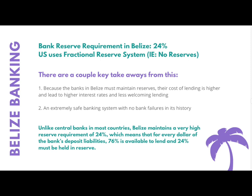Now let's contrast that to the US or Canada, where we have fractional reserve systems. Essentially, a fractional reserve system means that if you deposit $1 into the banking system, the banks are able to lend upwards of $10 out while maintaining essentially zero reserves. Now, what is the result of these two separate systems? Well, in Belize, we have a very, very safe banking industry. In the history of the banking industry in Belize, there has never been a single banking failure, not one.